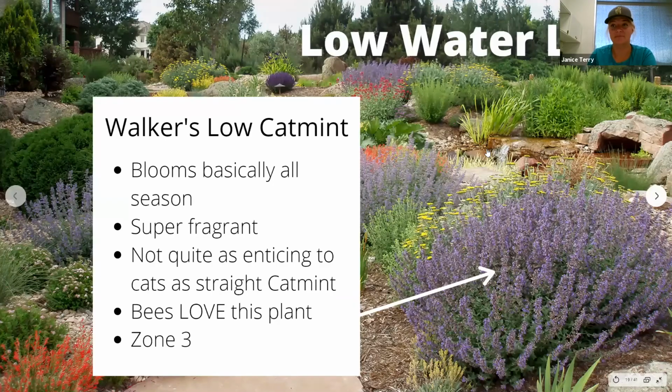Now we're going to talk about some low water plants. And we've talked about a couple of low water options already, like the lavender and the May Night sage or May Night salvias. So they could also come into this category, but we're going to talk about some plants that do really well with hardly any water. And this first one is Walker's Low Catmint. This is not as potent as the straight catmint variety, so you don't really need to worry about all the neighborhood cats congregating at your Walker's Low Catmint. They're not nearly as attracted to it, but it is really fragrant.